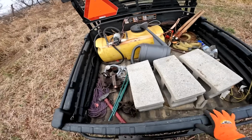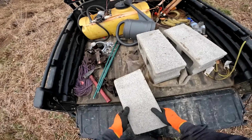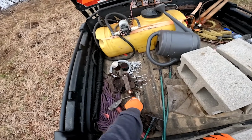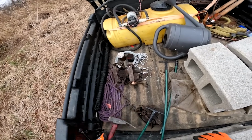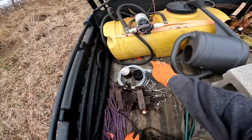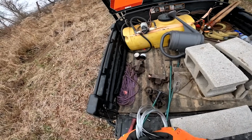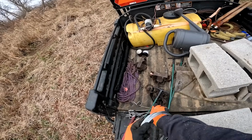I'm going to show you how to put a beaver set in today. We're going to use this cinder block for our drowning weight. Take this stake for our upper anchor, take our plier or our J-hook tool, our hammer. Here's our trap that's going to connect to our slide wire, which will show you how that works.